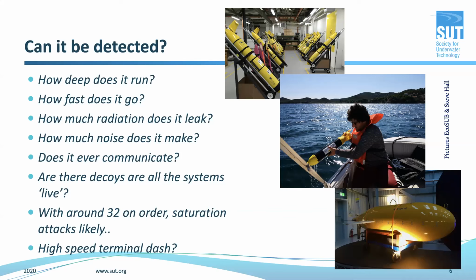Next question, are they all live systems? So if they build 32 of these things, are they all carrying warheads? Or do you have maybe 2 or 3 with a live warhead and 10 of them racing around as decoys? We don't know. It could well be that you deliberately deploy additional systems to saturate the Western defense systems.